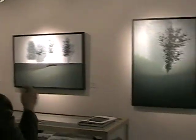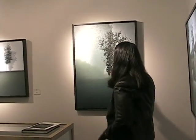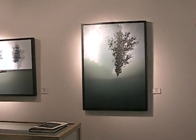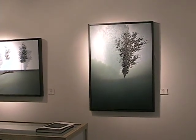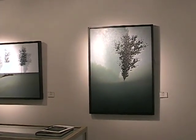I wanted to call that the dancer, but I didn't. This one? Yeah, because it looks like the leaves are like a dancer on point. Are your trees representative of people? I don't know, whatever it is. I don't think about that.